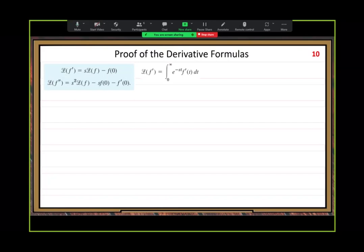Let's calculate the first one. The first one, integration by parts. But the first term is very easy. It's f of 0 times 1, so f of 0 is left. At infinity the limit is 0, because with negative st and s greater than 0, the exponential term makes the limit 0. So then the second term is s times the Laplace transform. That's the formula.